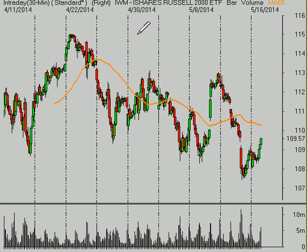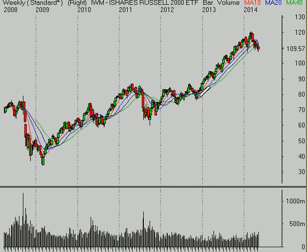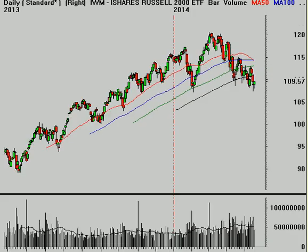The Russell 2000, obviously this market has been the weakest. We've seen a bigger trend line break on the weekly time frame here a couple weeks ago. We've seen also that we've been closing below that 200-day moving average.